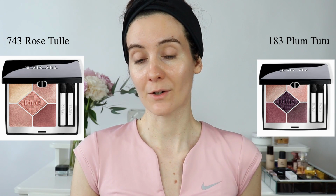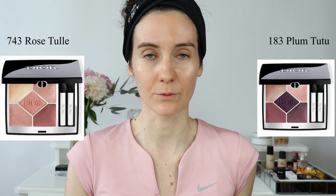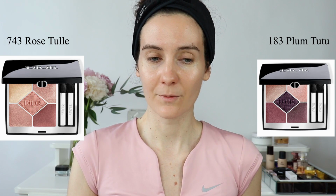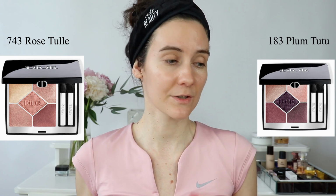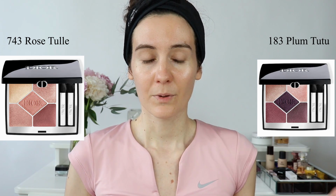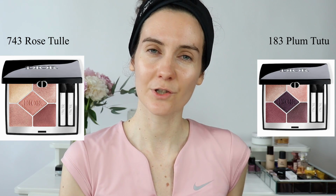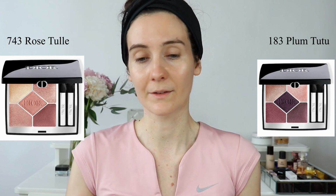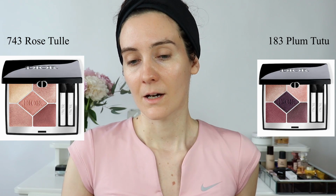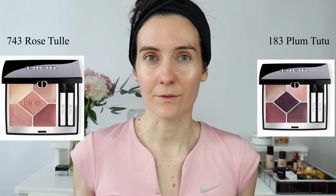One of the new eyeshadow palettes is Plum Tutu, which in the past used to be Plum Tulle. I used to have Plum Tulle, and I have to say that this was a beautiful eyeshadow palette, but the deepest shade in Plum Tulle, I believe that I have a video even with this eyeshadow palette, was a little bit patchy. The new one that they have right now, Plum Tutu, all of the shades are very creamy and a little bit softer. So I would say that this reformulation was for the better.